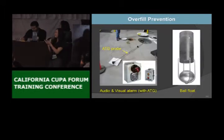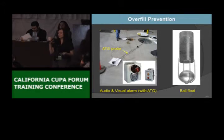What I found funny is when we test the ATGs and the light bulb fails, they just need to replace the light bulb, right? Most of the time, we just tell them the overfill visual alarm is not working. But we could just say, just replace the light bulb. But okay. Some people still ask, how do I repair that? Will any light bulb work? Do I have to get a specific one?